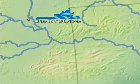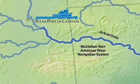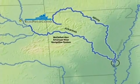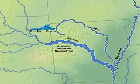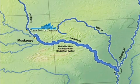The Tulsa port of Catoosa is situated at the head of navigation for the McClellan Kerr Arkansas River Navigation System, a 445-mile stretch of liquid highway that unfurls at the confluence of the White and the Mississippi Rivers in southeastern Arkansas. From there, the waterway proceeds upstream on the Arkansas River to Muskogee, Oklahoma, where it joins with the Verdigris River, a tributary of the Arkansas.